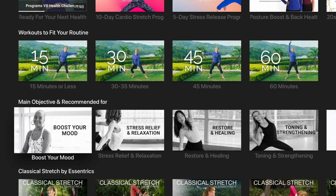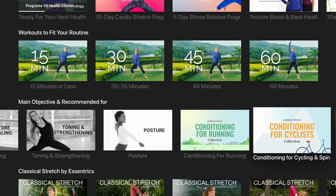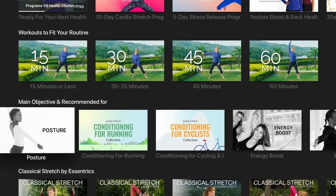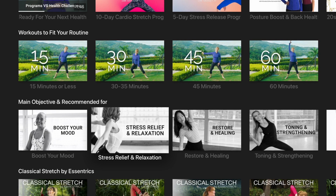And this is another section I use a lot. Once I became more familiar with the workout system, I realized this was a section for me. It fits whatever mood I'm in or what I need. As you can see, energy boost, cardio. The ones I use the most, and this is what I highly recommend for anyone starting out, if you aren't really feeling up to challenging yourself, well, guess what? You can still challenge yourself without feeling like you are. And you can do that in this stress relief and relaxation area, and in restore and healing.